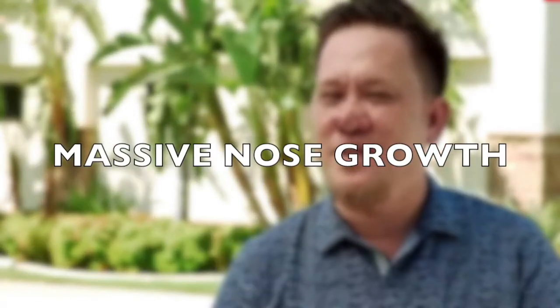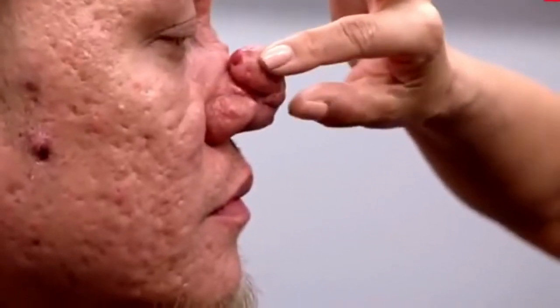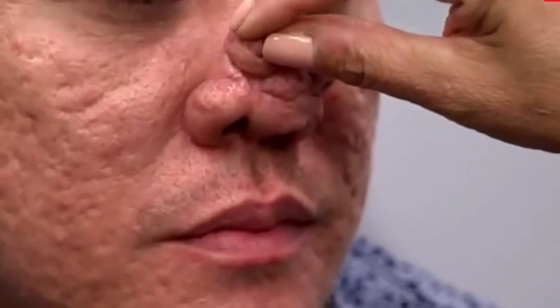Lee removing a massive nose growth that prevented a man from breathing. Lee worked with a variety of patients during season 3, including a man with a nose growth so big it stopped him from breathing, a teen with a brownish rash that caused him to be teased at school, and a woman with ear cysts that gave her horrible headaches.